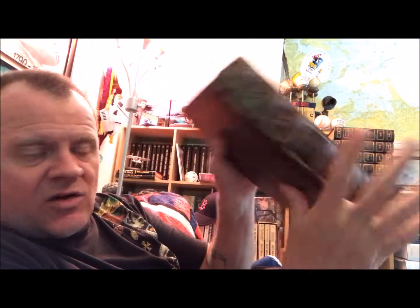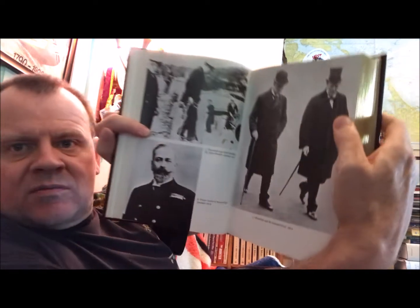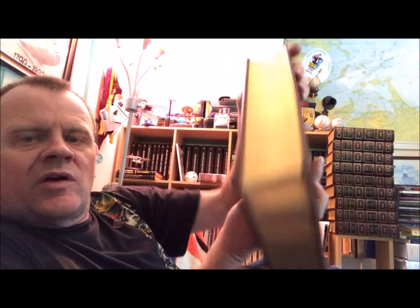Now this one, the third volume, is 1914 to 1916, and again it says Gilbert. This is Winston S. Churchill, The Challenge of War, 1914 to 1916, Volume 3. But if you'll notice on the title page, this time Gilbert makes sense. And that's Martin Gilbert, the famous biographer and historian. There's some different images here. So they usually have a couple sections of photographs. And they've got the gold all around. So now we're at Gilbert's throughout.